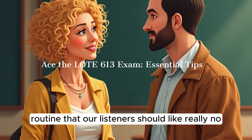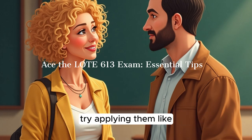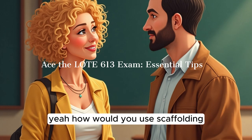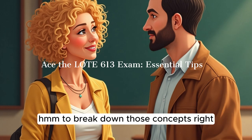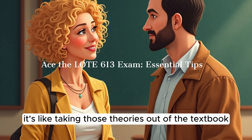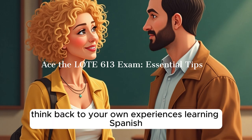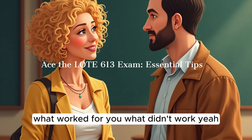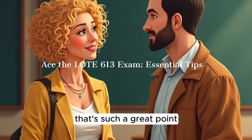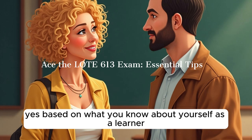Absolutely. Remember all those pedagogical theories that we discussed? Yeah. Don't just memorize them. Try applying them. Like, imagine you're teaching a lesson on Spanish verb tenses. How would you use scaffolding to break down those concepts and support your students? Ooh, that's good. It's like taking those theories out of the textbook and putting them into action. Exactly. And here's another tip. Think back to your own experiences learning Spanish. What worked for you? What didn't work? Use those insights to inform your study approach. That's such a great point. It's about personalizing your study plan. Yes. Based on what you know about yourself as a learner.